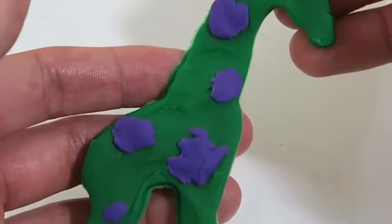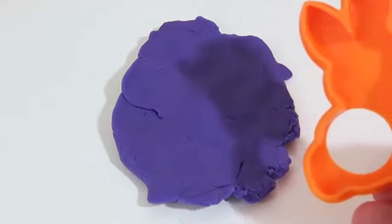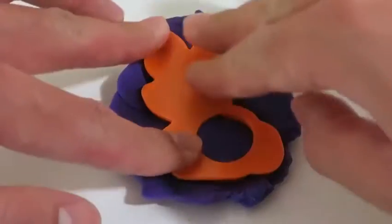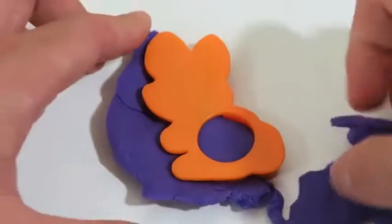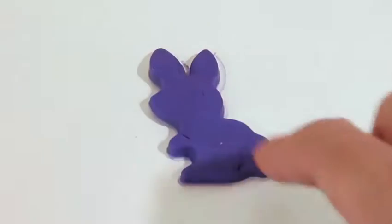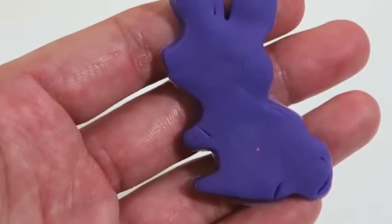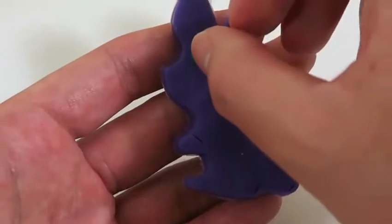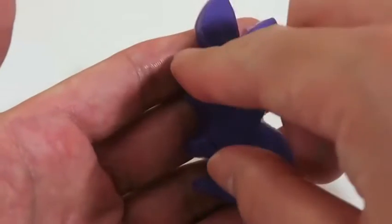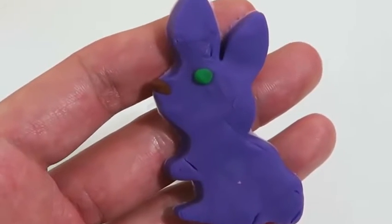Is it just me, or do all my animals look really evil today? Alright, there's no way we can mess up on this bunny. Bunnies are supposed to be cute and fluffy. Let's design it. This one turned out nice and sweet.